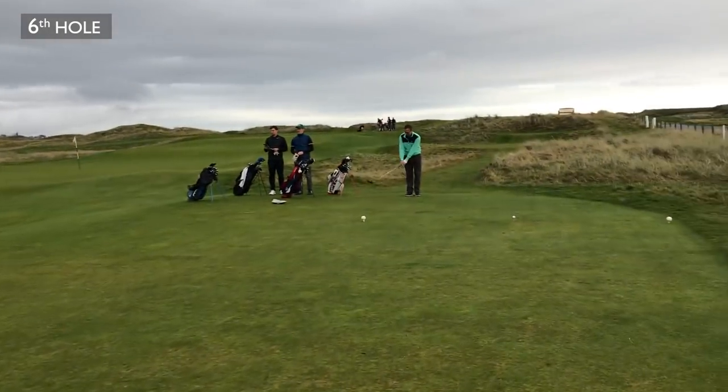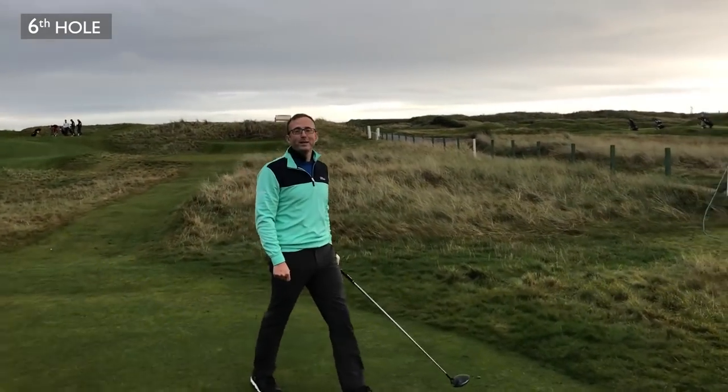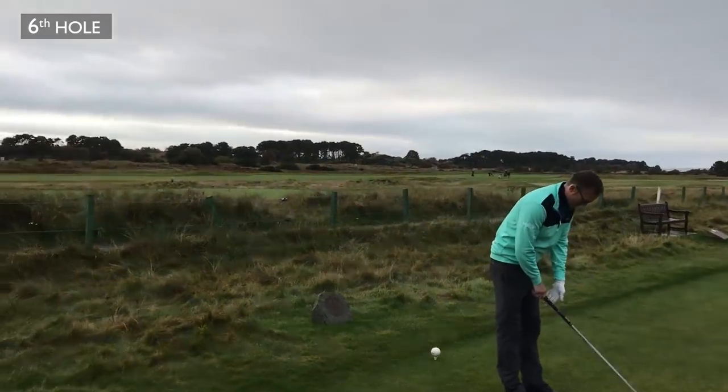Match goes back to all square after Liam's fantastic birdie putt, but because it wasn't on video, no one really believes it. It was a driver, 4-iron, 210 yards, backspin, 10 foot putt. If you believe that, you believe anything. No, it's a good birdie. So match back to all square, we head down 6.